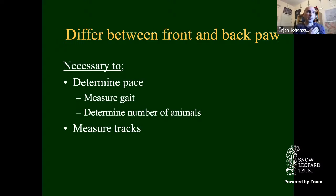You have to differ between front and back paws. It's necessary both to determine the pace, measure gait length, determine the number of animals, and also if you want to try to measure the tracks. This is difficult. It's very, very hard to measure tracks, and they can, as I said, vary a whole lot. But it could also be a good help, but it won't be very exact.